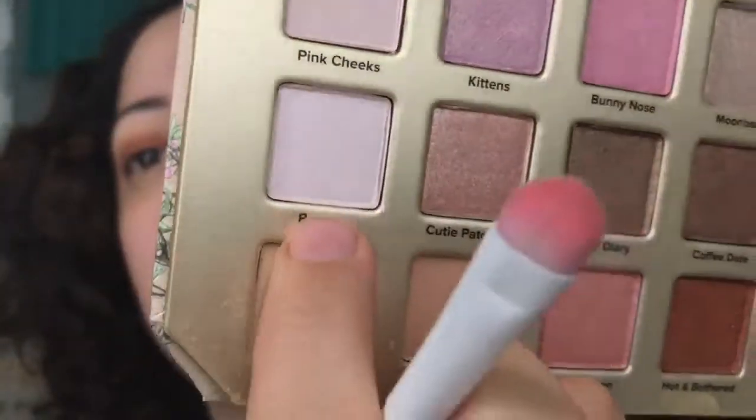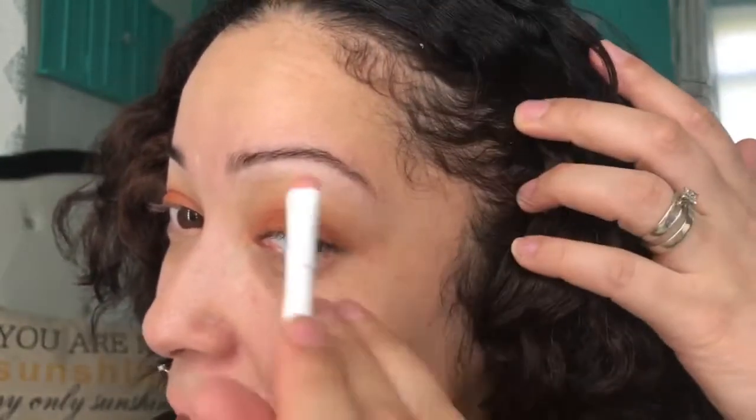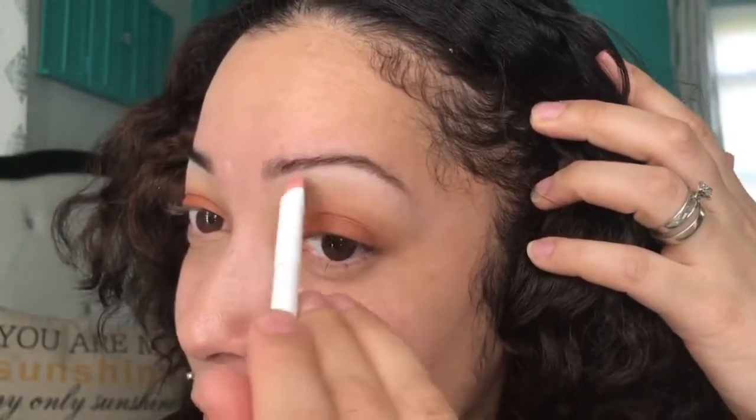Or maybe we can use Poodle. Yeah, we're gonna go in with Poodle. That one's lighter. Oh, sorry. That one's lighter. That's more of a brow bone-ish color. So we're gonna put that on the brow bone and just work with that color in there. And then we're gonna put it on the other brow bone, and it is giving us some pop. So yay, Too Faced! It is giving us a pop for that brow bone, Miss Thing. It's giving me life.